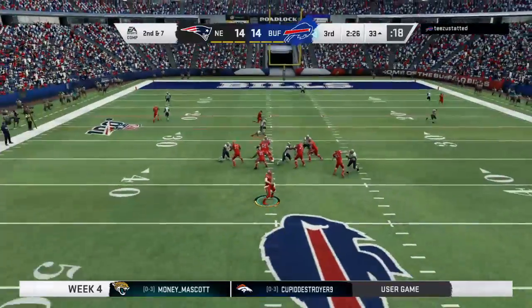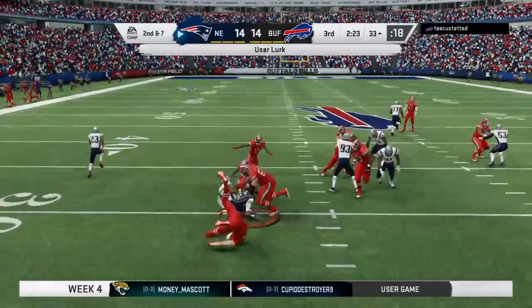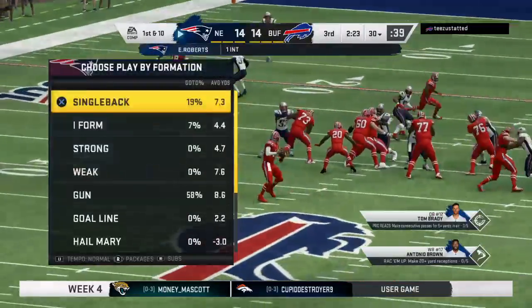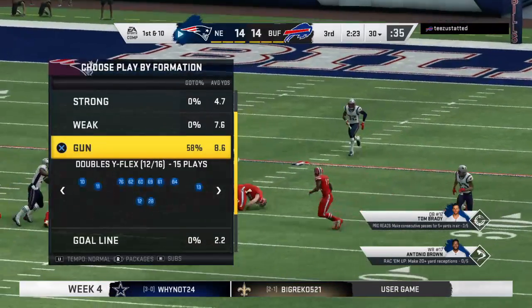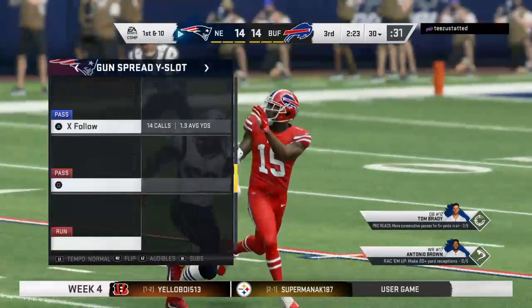Allen off the play fake. And his pass is intercepted for the 4th time today. Picked off at the 25. And he will return this one to the 30-yard line. Just a little bit of a rough stretch. 6 interceptions now in these last 2 weeks combined.